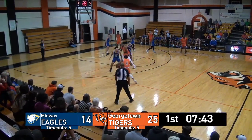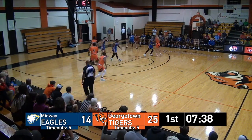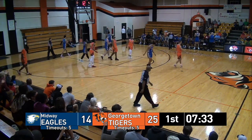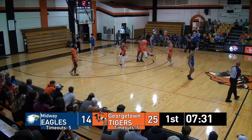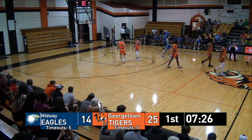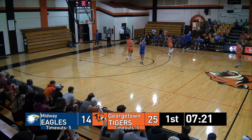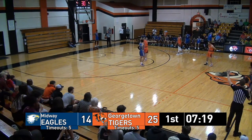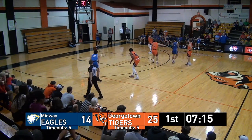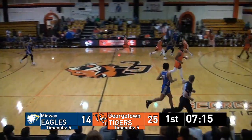Jabrian Spikes. Back to Tommy Thomas, back to Johnson. And here comes Jones, baseline, with the easy deuce, and they're gonna call a push-off offensive foul. Kyron Jones not happy about that one, but nonetheless, it's gonna be Eagles ball. And Chad Omer into the game for the Tigers. Number 12 in orange, the sophomore guard.